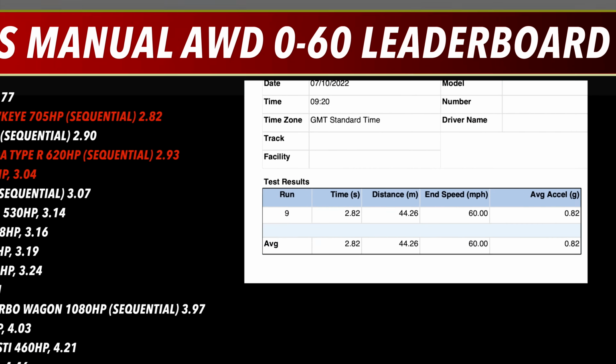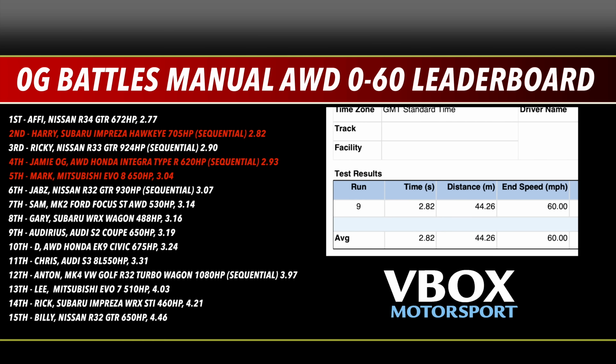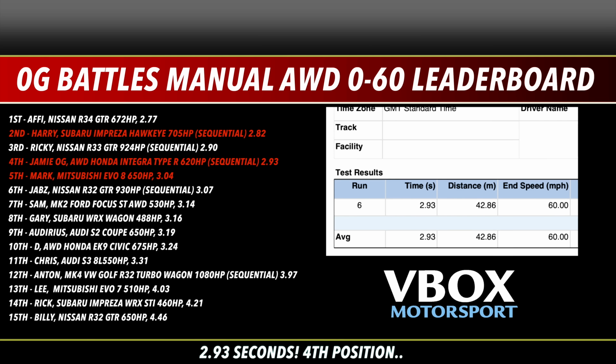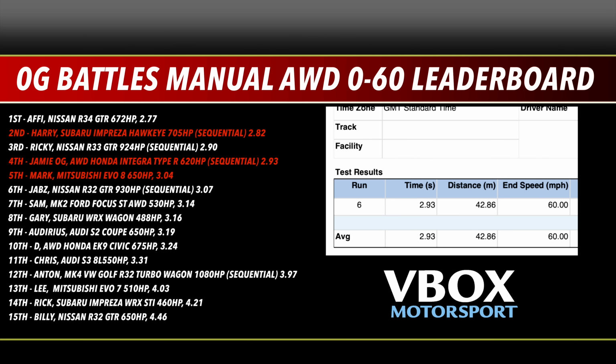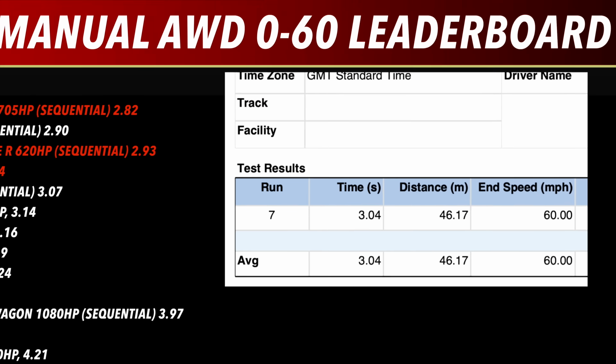So let's just take a quick look over at the OG Battles all-wheel drive 0-60 manual leaderboard. And as you can see, the Scooby goes the fastest, dropping into second position with a crazy 0-60 time of just 2.82 seconds. I drop into fourth position with an ultra-proud sub-3-second time of 2.93 seconds. And the Evo drops in just behind me in fifth position with a rapid 0-60 of 3.04 seconds.